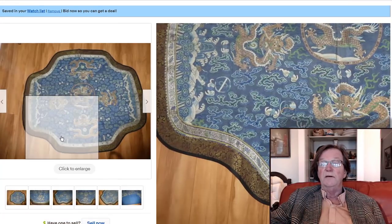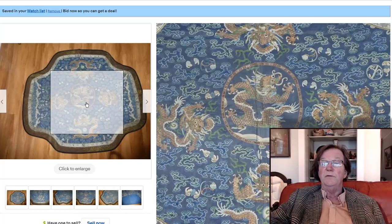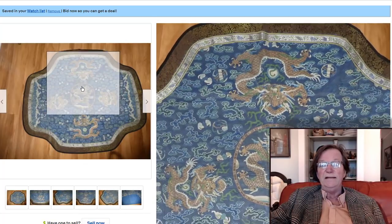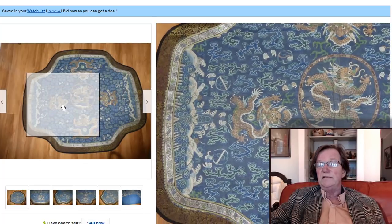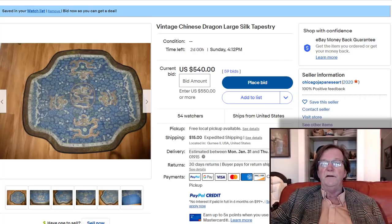And then you have this, the silk tapestry. This closes in, what is it? Closes in 2 days, closes Sunday. Nice dragon example. We've seen these before. I think there was one like this a few weeks ago. I don't think it's the same one. And as I recall, it brought about $2,500. So we'll see how this does. It brought $1,800 or $2,500, somewhere in that price range.